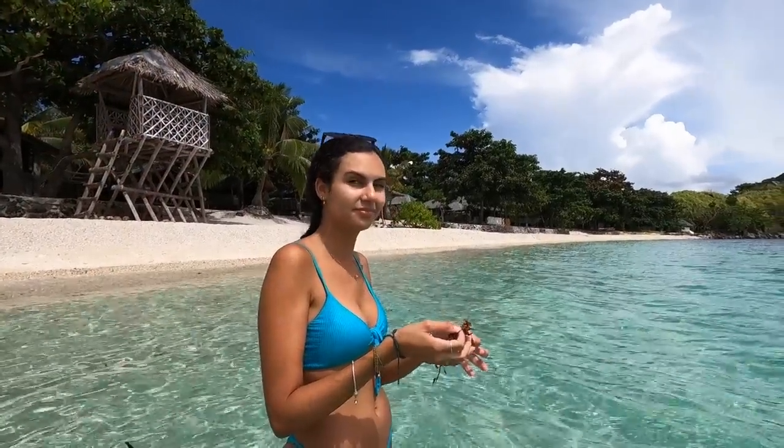So it would have definitely been a nice place to stay the night. Yeah, if only we knew about it, but when we found out that there was a camping site here, we had already booked our place in Biliran, so that's why we're not staying the night. Also because of the typhoon that's coming, we wouldn't be able to stay either way.